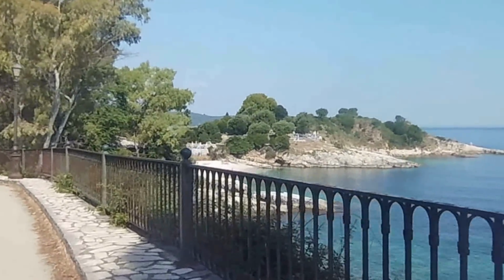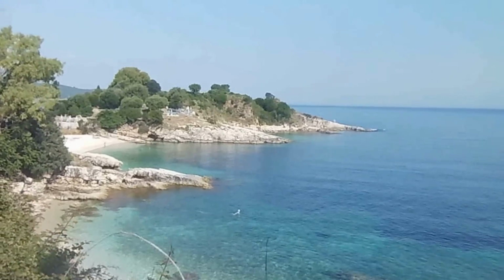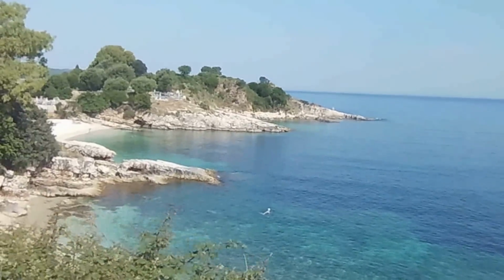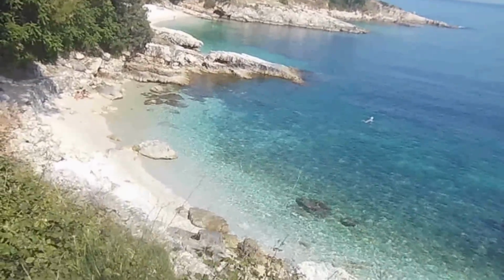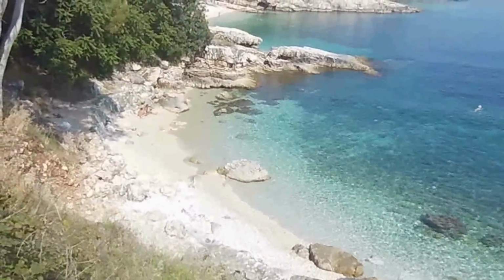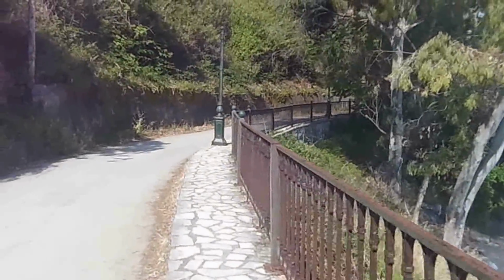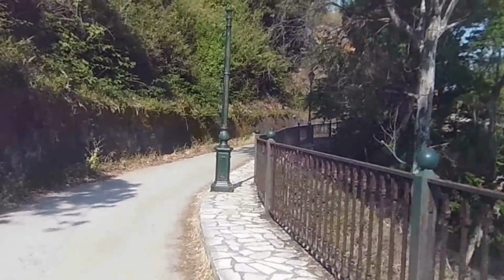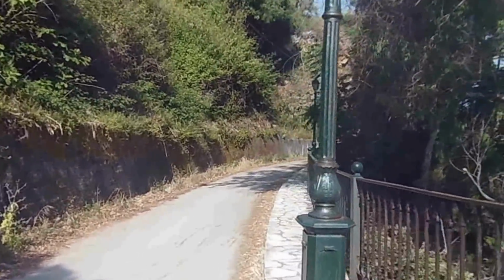You can see now in the distance, about 100 metres away, we've got Batteria and Kanoni Beach. Absolutely fantastic. Spend the day on there. Oh, awesome. On Batteria and Kanoni Beach and Pipitos Beach, you will find umbrellas, you will find sunbeds available to rent. I'm not sure of the prices at the moment. Or you can just choose to put your towel down, of course.